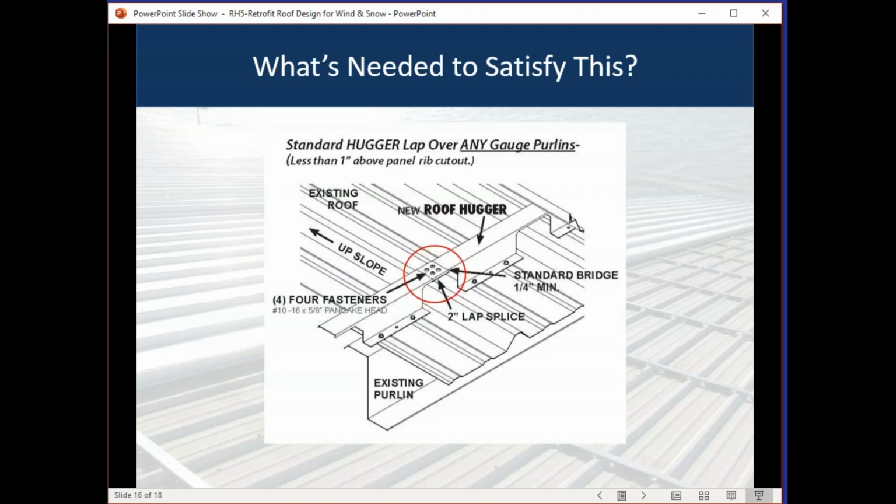So how do we do this? Our roof huggers are considered continuous. We lap them basically 2 inches at every end, and we attach the two at every end with 4 standard screws. And they're number 10 pancake head screws. So that basically you're getting a continuous sub-purlin system.